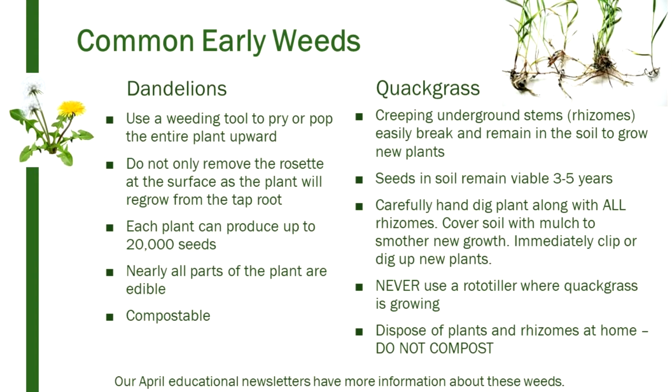Quackgrass is an example of one of those rhizomous weeds I mentioned earlier. In addition to small fibrous roots, they grow underground stems that spread out to send up more plants. These rhizomes break easily, and the pieces can produce new plants, so it's important to get as much of the rhizomes out as possible. The best approach is to carefully loosen the soil with a spading fork and then hand dig up the rhizomes. Never use a rototiller on quackgrass, as that will multiply it like crazy. Once you've removed all the quackgrass, cover the area with mulch to smother any new growth, and immediately pull up any new plants as they appear.